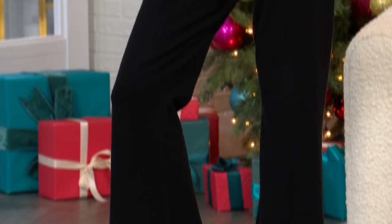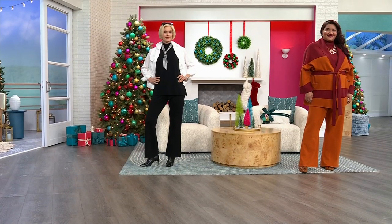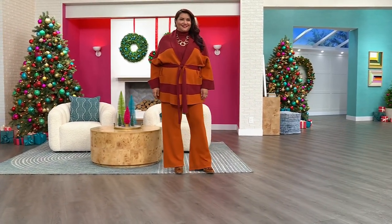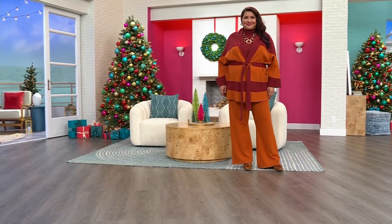It is. And we want to mention the mock neck top that I'm wearing, that Marla's wearing, that we have available in about 6 colors still. And we also have it at a Black Friday price. So the tank is approximately 26 inches in length, and it's more of a tunic length, but I was able to easily tuck it in. But let me take you through some color choices here.